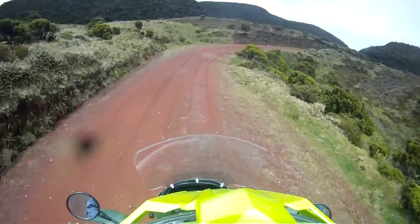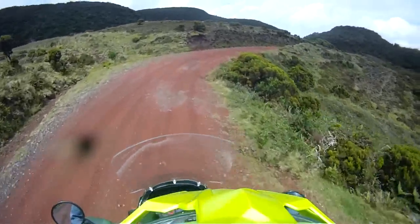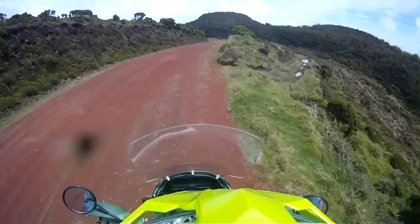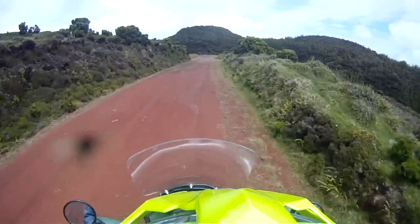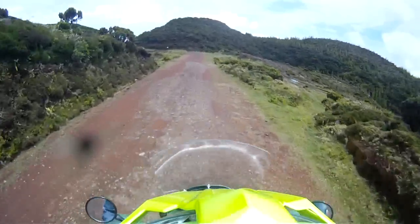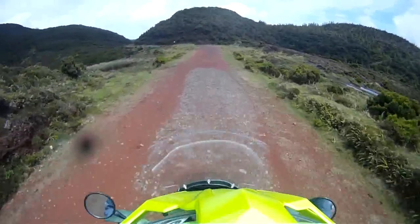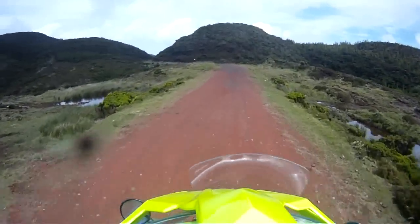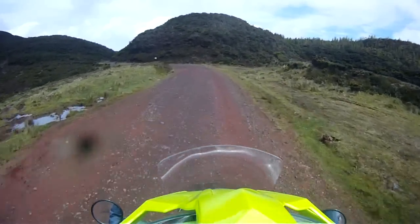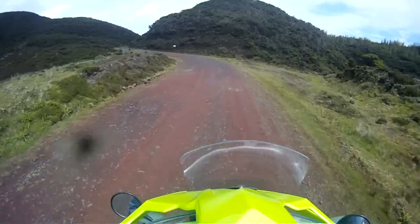But I just kept riding, and then I hated these sections because the sections that weren't on this hard gravel, they were just really uneven, and they had these big sharp rocks in them, and I didn't want to catch one the wrong way and throw it up at myself.